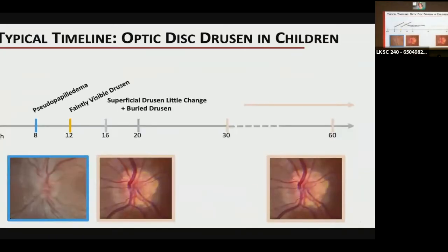So this is the timeline I've put together as an illustrative description of what we see in pediatrics. Between the ages up until about 8, we see this sort of pseudopapilledema that spans all the way up until about age 12. We generally see faintly visible drusen around age 12, and then we see the superficial drusen and buried drusen from that point forward.